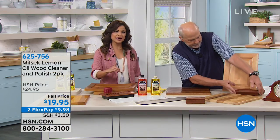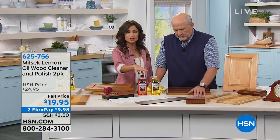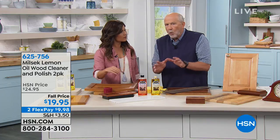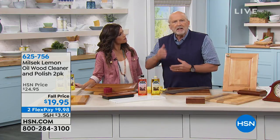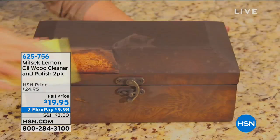Now, that's interesting. You mentioned we get the wax off. Two things that are not in this cleaner, wax or silicone. Why does that matter, and why is it important to not have that in our formula? Because we don't want the wax and silicones to build up. That's what other products do. The Milsec doesn't. It cuts through the wax, cuts through the silicone, gets to the wood, and lays down this magnificent, beautiful polish like you see here.